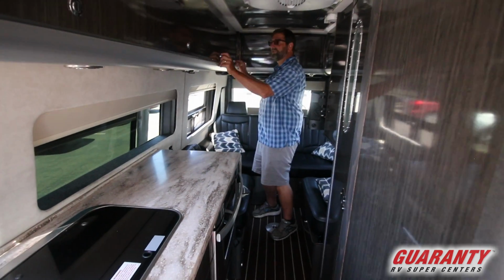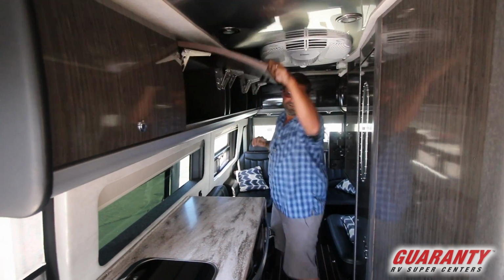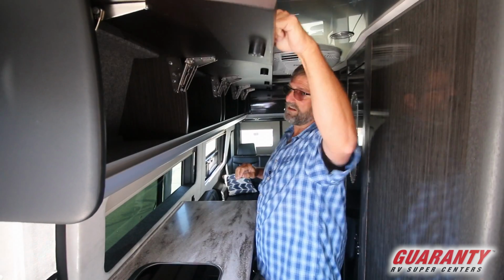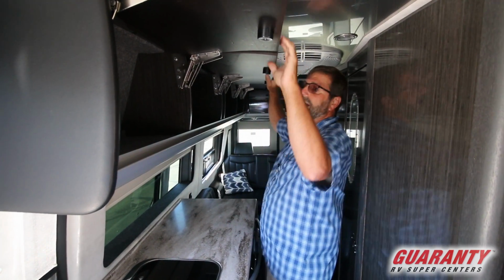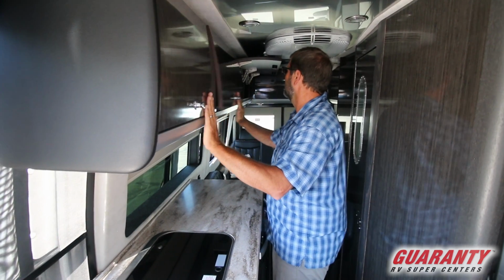Of course, when it comes to storage, you can really tell. I mean, this has all of the lengthwise storage all along the top here, clear around the backside. Beautiful cabinets too. Everything in here is very high quality.